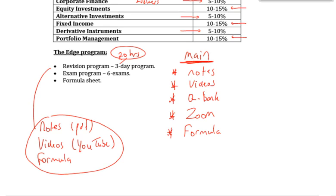We then move into part number 2, which is the exam program, where we give you 6 exams. When we say 6 exams, it's 6 half exams, so 3 full exams. Those exams are all administered via our intuitive QBank. And as best we can, we try and mimic the exam experience you're going to have. Remember, you are writing a CBT, a computer-based testing exam via the CFA, so we try and mimic that as best we can.